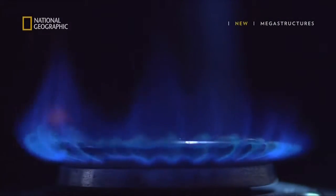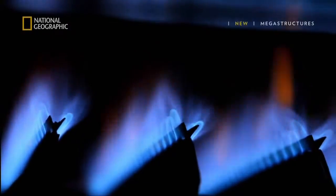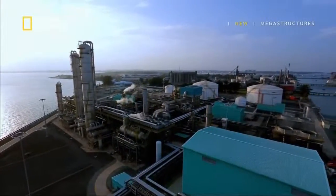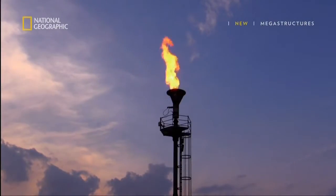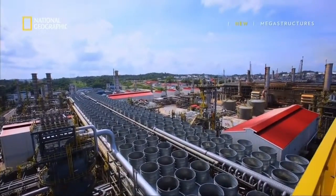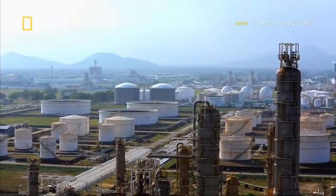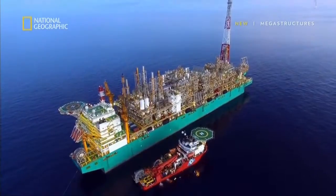Volatile and highly flammable gas. To make natural gas safer to work with, massive processing plants on land will first cool it to a negative 162 degrees Celsius, where it turns to LNG, liquid natural gas. LNG takes up 600 times less space, making it easy to store and transport large volumes. But it's never been done at sea.